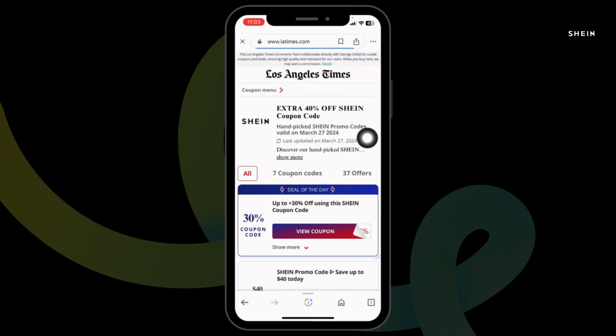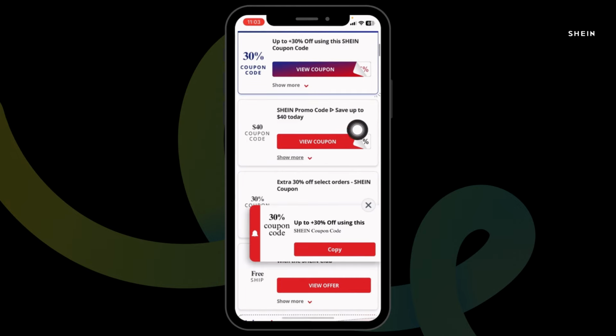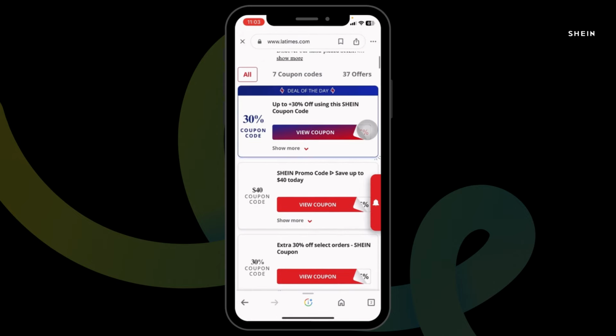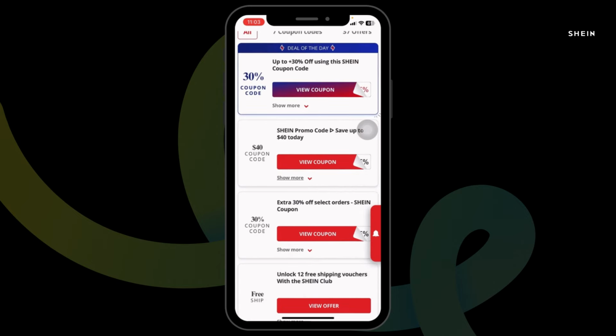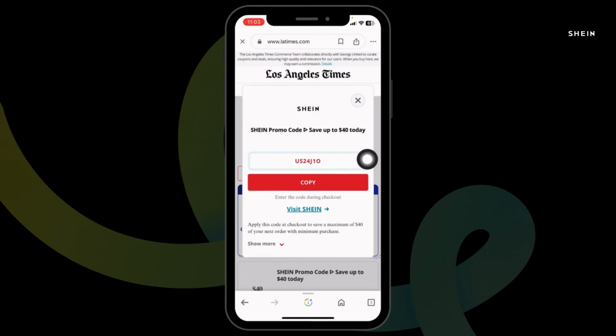After you open it, you're going to find great deals and offers. 30% coupon code, $40 coupon code, free shipping, 20% off, and many more. Head towards any of the offer that you want to use. Just click on view coupon. Make sure to check the expiration date of the coupon code, whether it is valid or not. If it is valid, copy it.